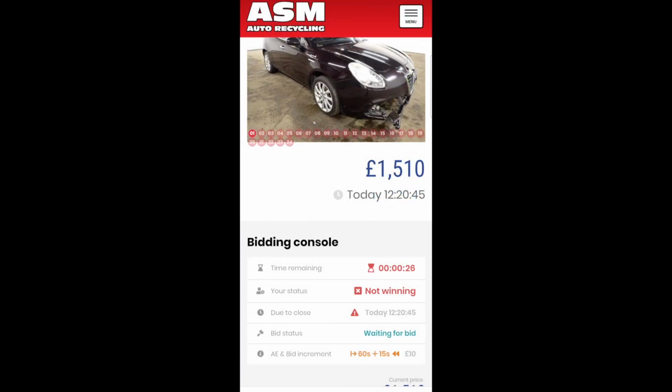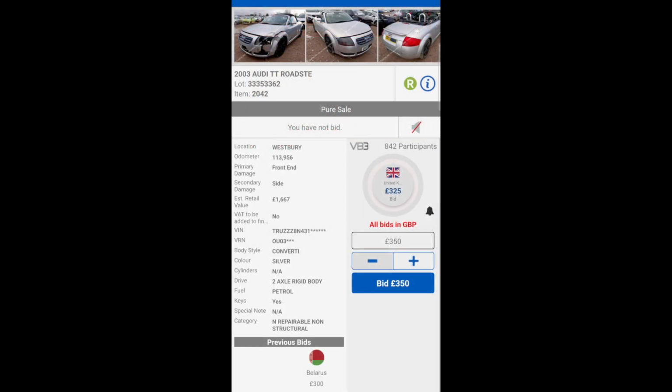On to the Giulietta from ASM. I was quite surprised that this price was this high. I thought that it would have started a lot lower. I think this morning it was at £400 odd or something, I can't remember, or 500, and then this just kept going, and I was really surprised by it in the end. Again, trying to look for a bargain, and with fees and everything, delivery was just too much in the end.